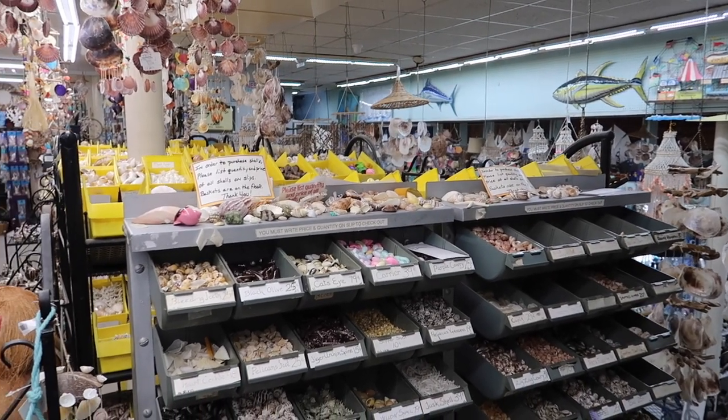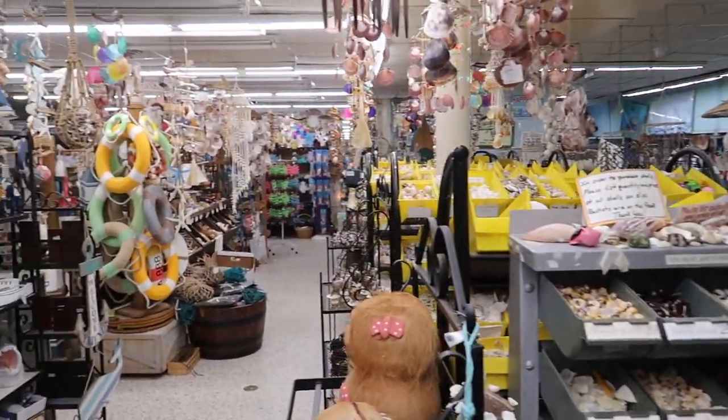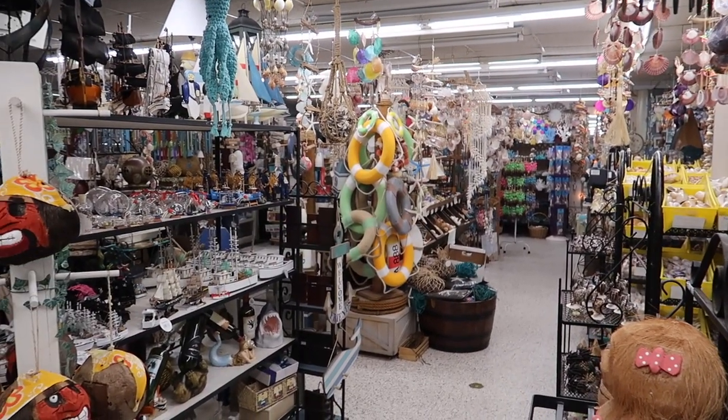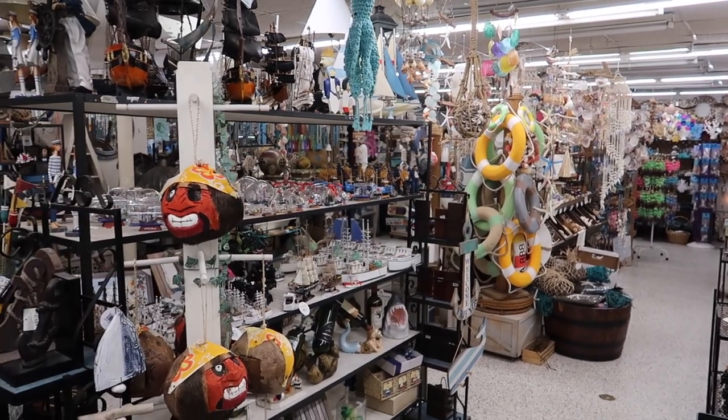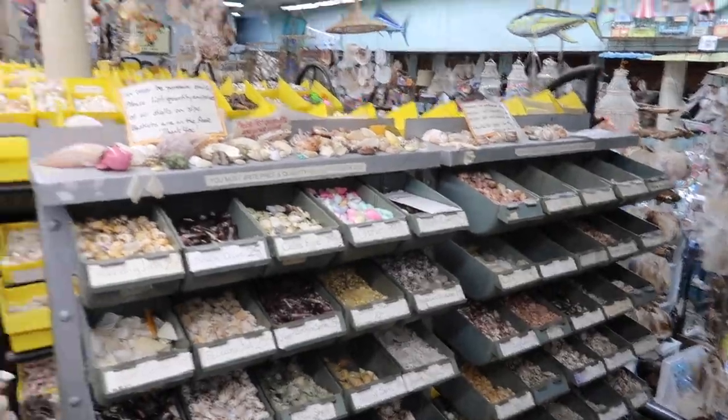Exactly. You get some thread, you give the kids $5, they pick out their shells, they make a necklace. Or a decorative jar. Put some sand in it. There you go. Exactly. Those are the kind of souvenirs that really mean something, in my opinion. Okay, so that's the cheapest. We need to find the most expensive.